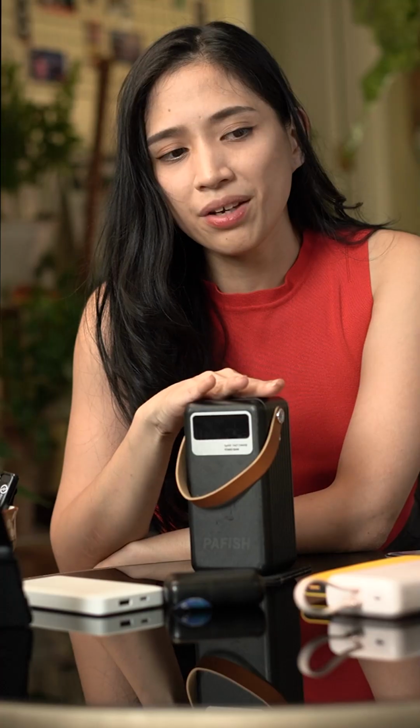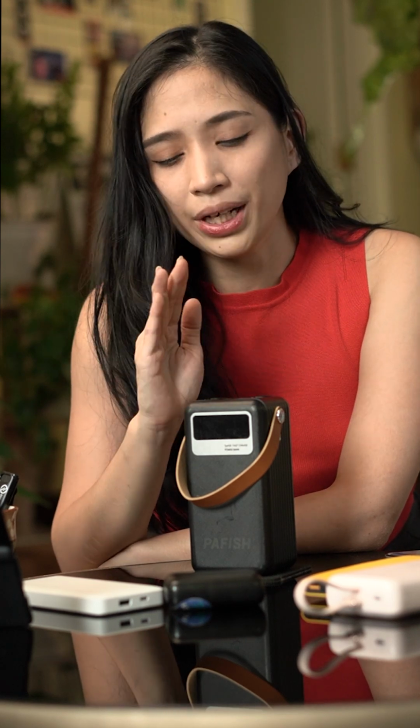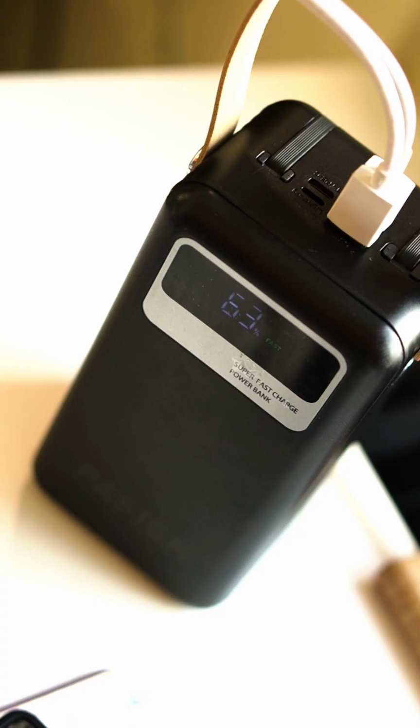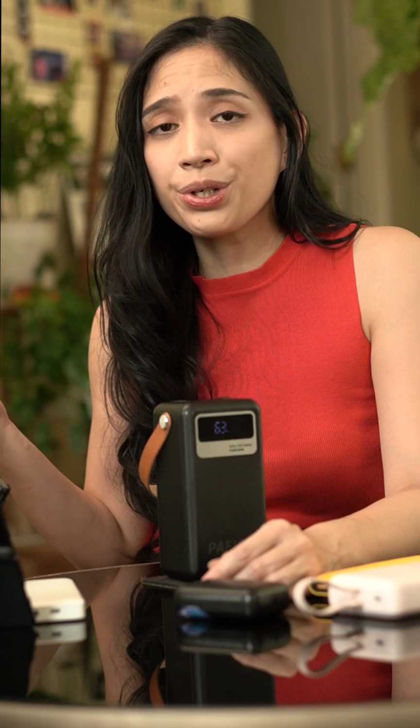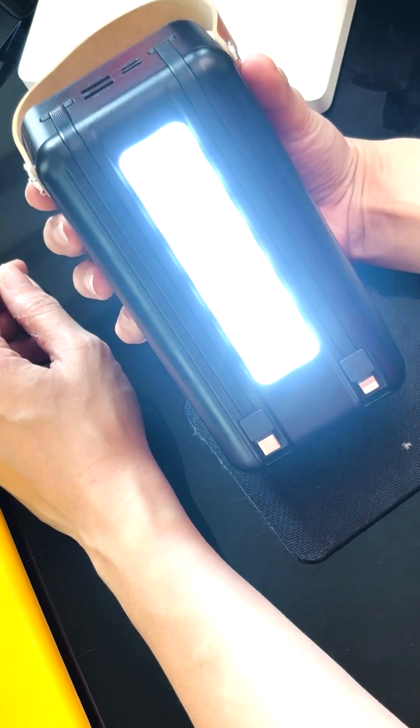It does need some time to charge. I clocked in about 7 hours to get it to around 93-95%, but it took around 2 weeks before I fully emptied this. So I don't think you'll be charging this too often unless you use it a lot. Of course, it'll work very well in activities like camping or maybe during power outages. In fact, there's even an emergency light just in case.